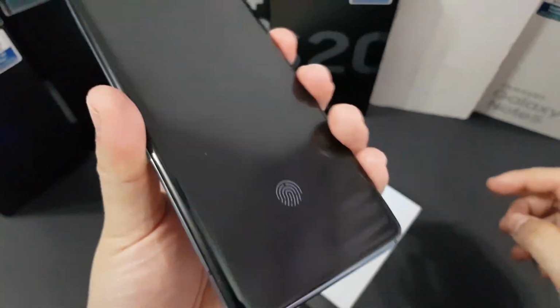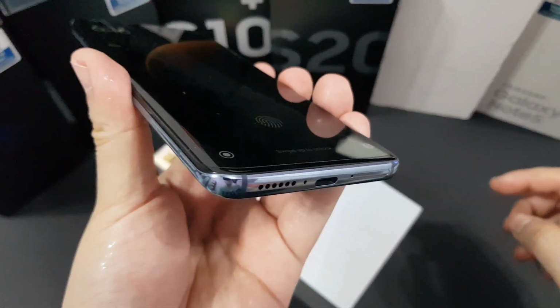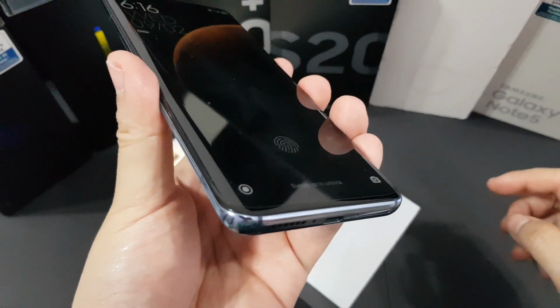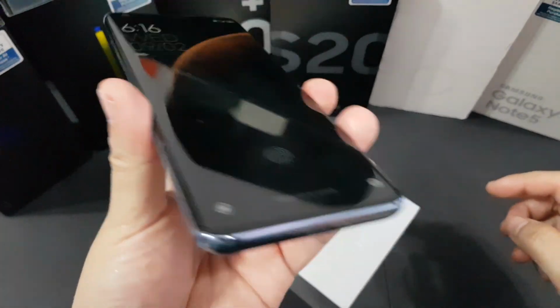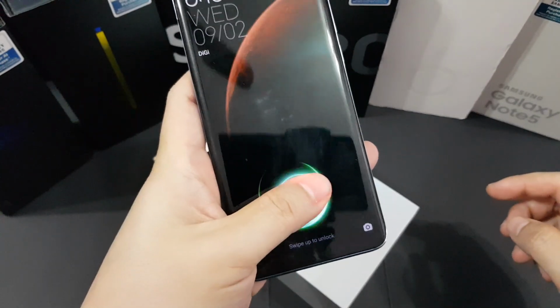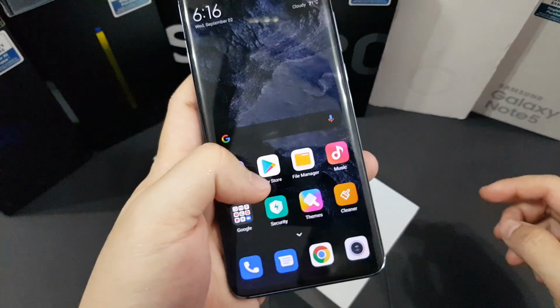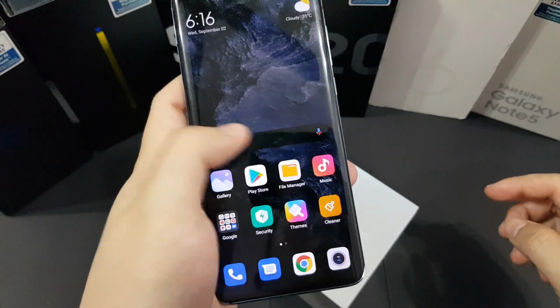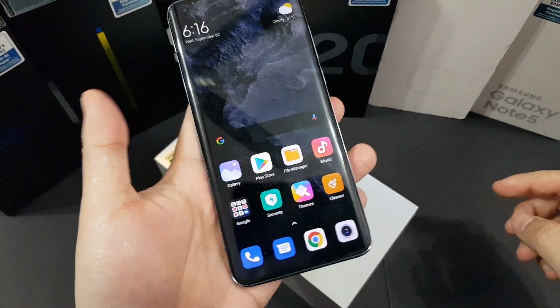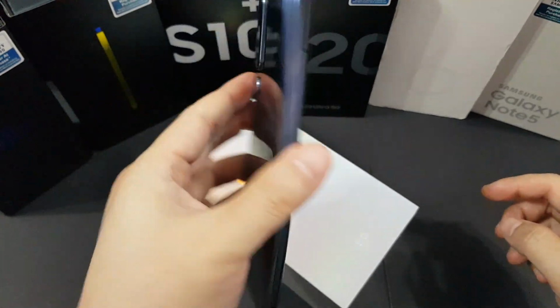So as you can see here, it has a very curved screen. For people who don't like curved screens, you might experience some accidental touches when scrolling sometimes, but it only occurs once in a blue moon.